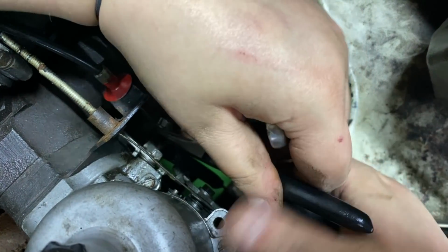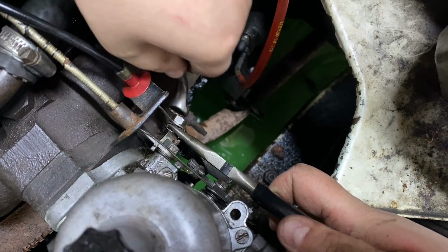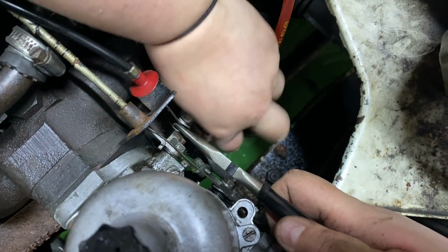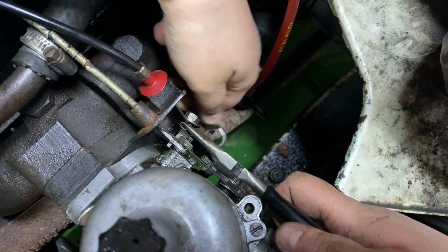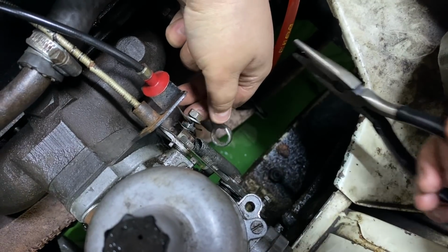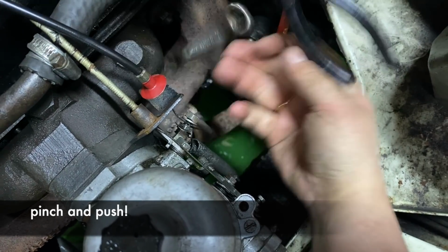So as you can see, I used these long nose pliers. What I then did is got the spanner in, and by this point I was at like peak stress. This and getting the exhaust manifold off was probably the hardest things for me, because it was so fiddly. Why is it so difficult? This probably took me best part of half an hour because I just couldn't get it right. In the end, it was really a case of trial and error, because I don't remember doing this alone last time I did it. And to get this out, it was pinch and push.